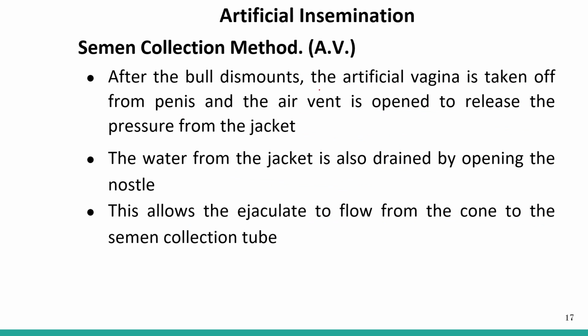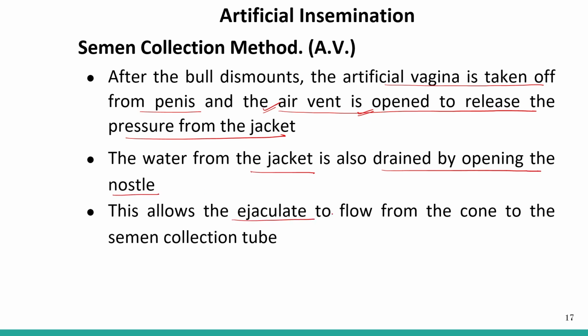After the bull dismounts, the artificial vagina is taken off from the penis and the air vent is opened to release the pressure from the jacket. So at this particular time, when all the ejaculate is in the artificial vagina, it is taken off and the air vent is opened. The water from the jacket is also drained by opening the nozzle. This allows the ejaculate to flow from the cone to the semen collection tube.